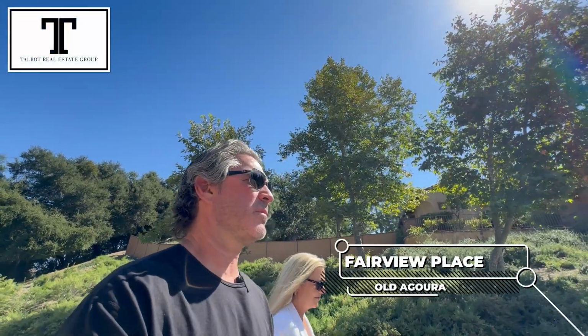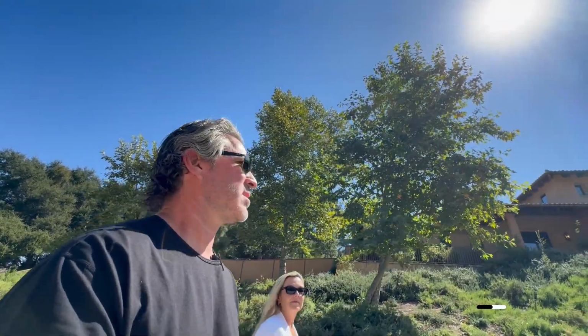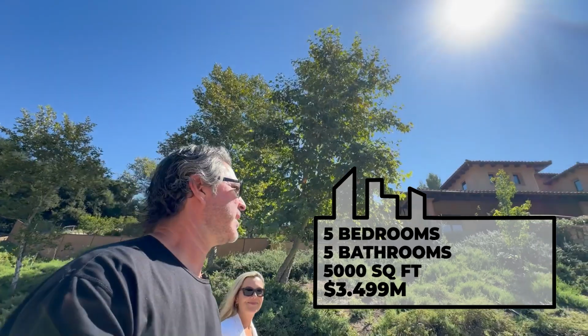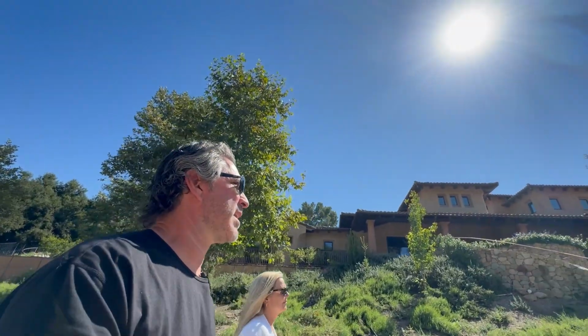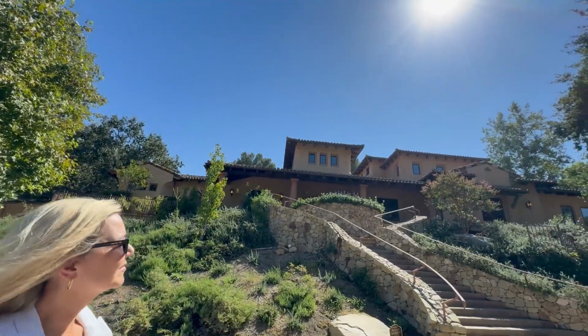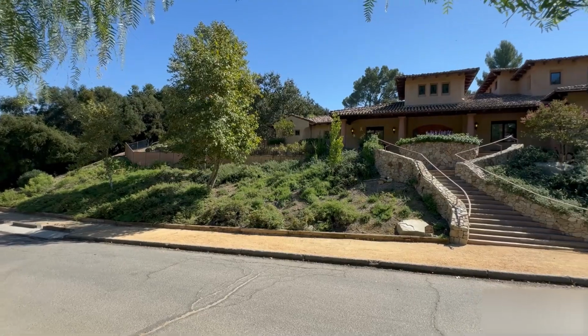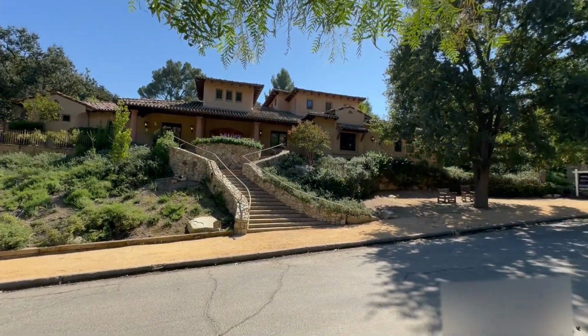So here we are in Old Agoura. We're just walking up Fairview Place to a house that's currently for sale. It's just over 5,000 square feet. Currently listed at $3,499,000. It's a 5-bed, 5-bath pool home. And we're just gonna give you a little pan of the home. So it's very variable what you can get here in Old Town Agoura.